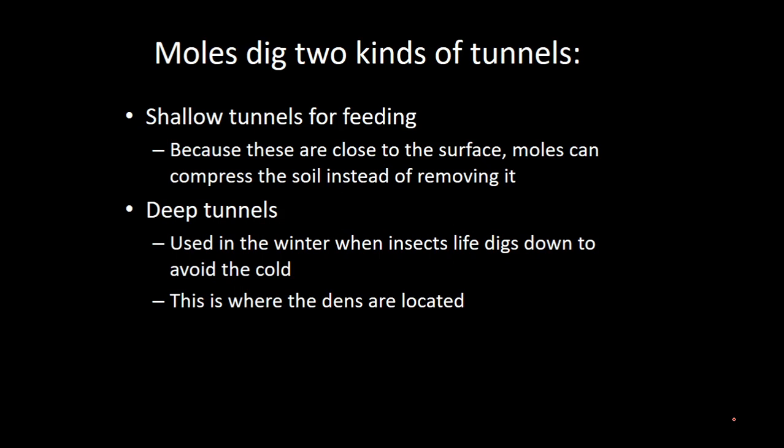You obviously care enough. Let's do this right. So, the two kinds of tunnels that moles make. First, they have very shallow tunnels for feeding. I'm talking about just under the surface because there's a ton of activity under there. That's where there's lots of insects and worms for them to eat.